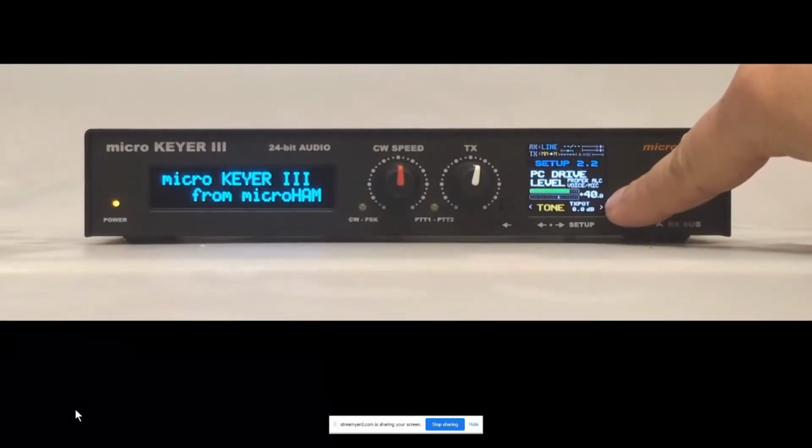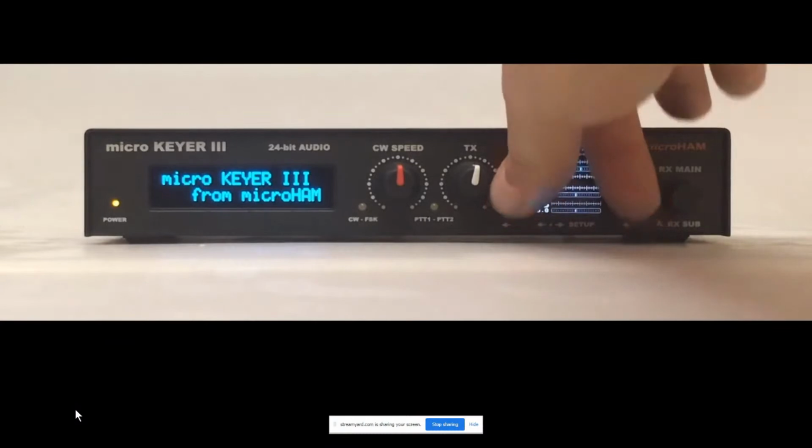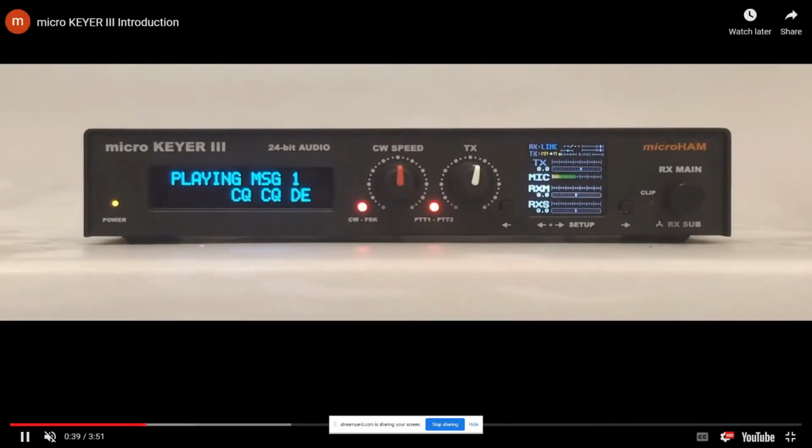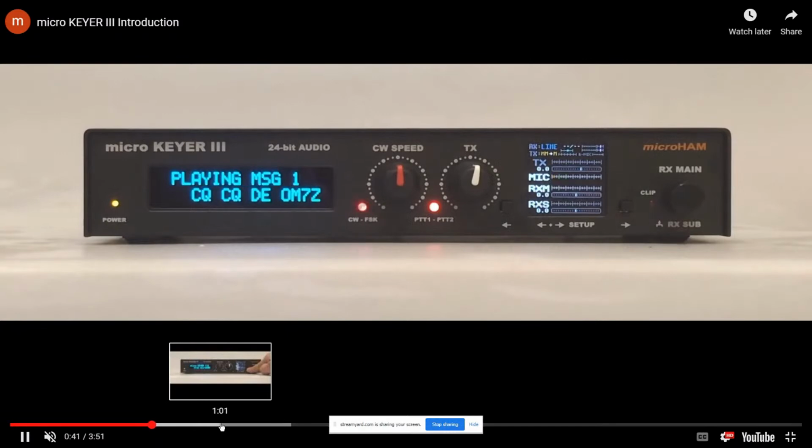So you can do voice, of course, FT8, RTTY, WSJT, whatever is needed. It's a very great box to do all the switching.